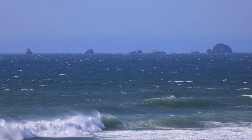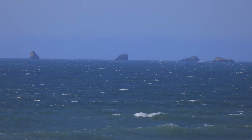I found this state park here, and you can walk all the way over to the Cape Blanco Lighthouse, but it is way too windy today. This is crazy. But the beach is beautiful. The water has those two tones, the turquoise and then the dark blue where the shelf drops. It's very, very pretty, but this wind is very strong. But wow, it's amazing to see the sea stacks out in the distance.